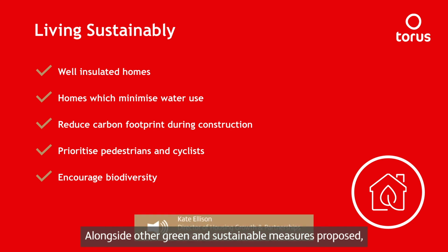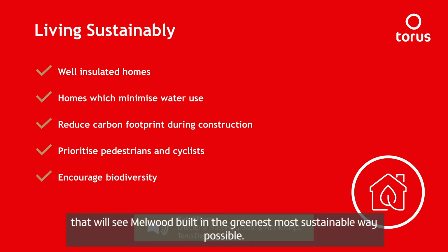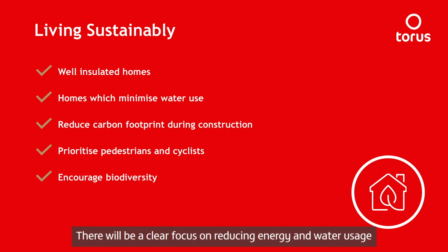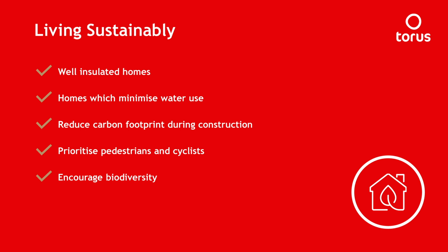Alongside other green and sustainable measures proposed, other initiatives will be incorporated into the design of the site that will see Melwood built in the greenest, most sustainable way possible. There will be a clear focus on reducing energy and water usage in each property, so environmental impact is key from the start. Homes will be built with more sustainable technologies embedded from the get-go. The site, as well as the homes themselves, will prioritise sustainability and will focus on bolstering pedestrian and cycling routes, encouraging more sustainable travel options. Green space will also be used in the site's design to improve well-being, enhance community spaces and encourage biodiversity with a mix of trees and foliage being planted.